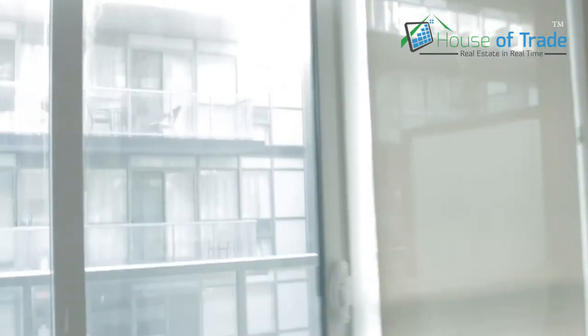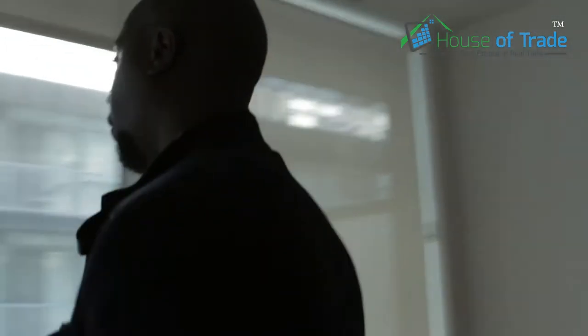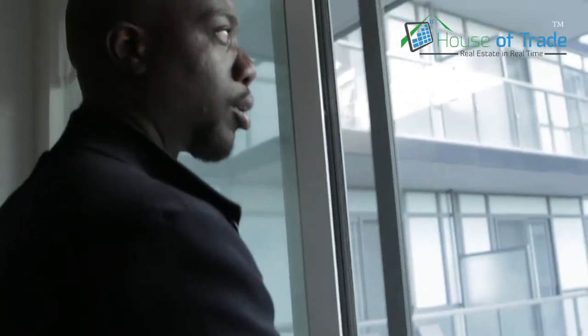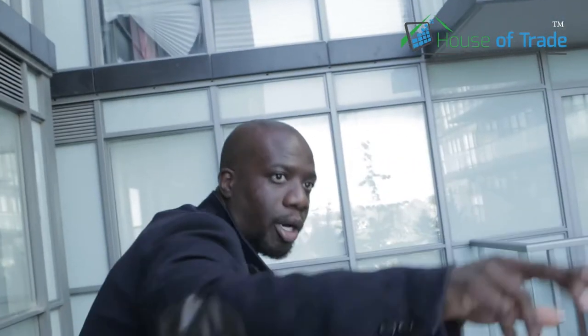Rental fees in this building are about $492.95. You've got your standard amenities: rec room, party room, gym, no pool, exercise room, and a few other things. So let's check out the balcony and see what that looks like. It's quiet. There is a little barbecue area towards my right. And this is a place where people can just walk around a little bit and get a view.